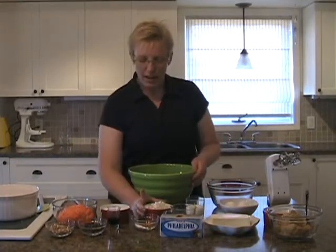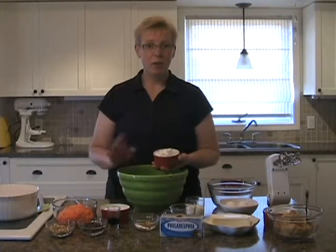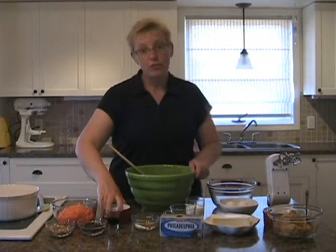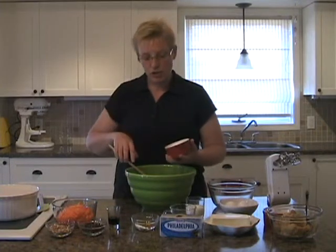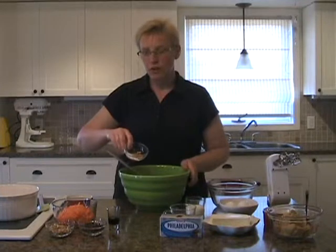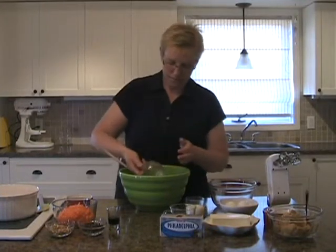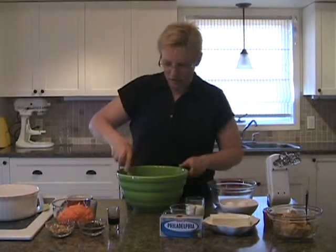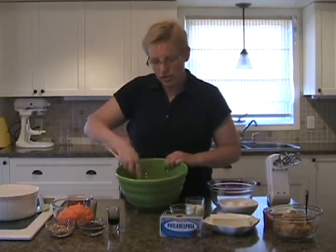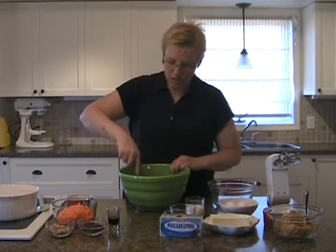So to start with, I have a gluten-free flour and xanthan gum. Feel free to use regular all-purpose flour. To that I'm going to add some sugar, some baking powder, and cinnamon. So I'm just going to give this a stir now just to mix it all up, because that's our dry ingredients. It's always nice to mix your dry ingredients up first.